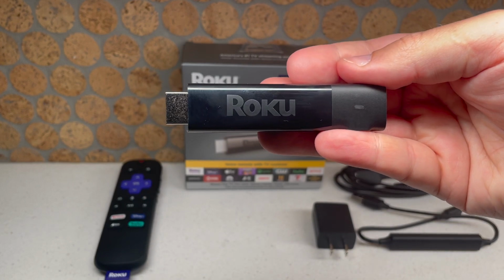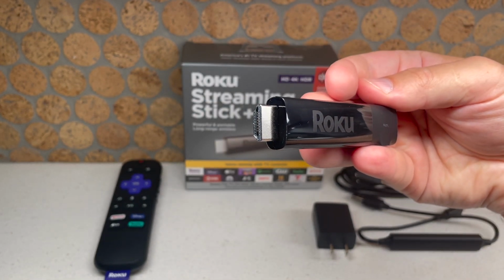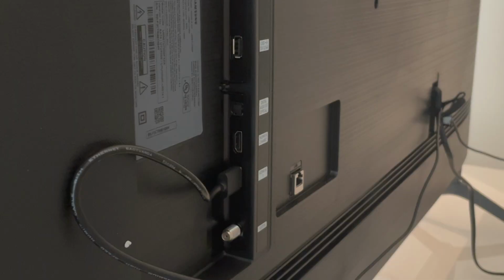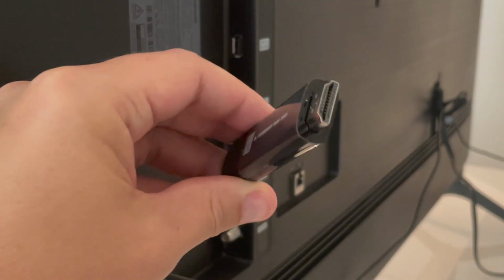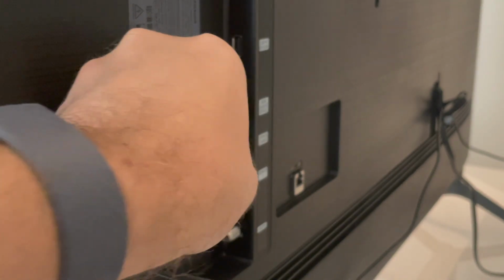The primary advantage Roku Streaming Stick Plus has over the Roku Express devices is that it's just more portable. That's because it's a stick and it plugs into the HDMI port on the back of your TV. This device is great for travelers. Let's say you want to take it on vacation. All you got to do is unplug the Streaming Stick Plus from the HDMI port and bring the power cord too, you're good to go.